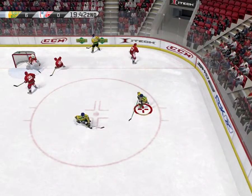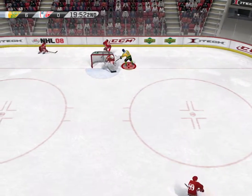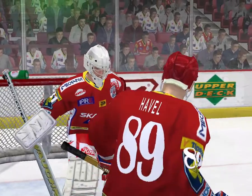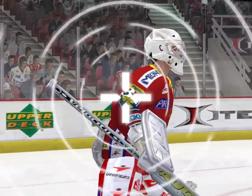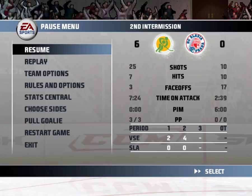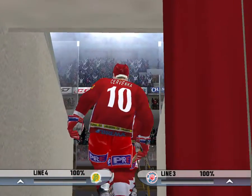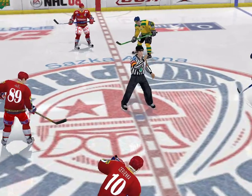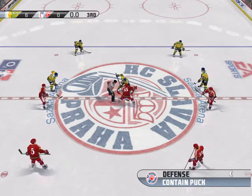Down into the corner. The period ends with the score 6-0. Time for a break. Vsetin has a very comfortable lead and the third period gets underway. The puck is about to be dropped.